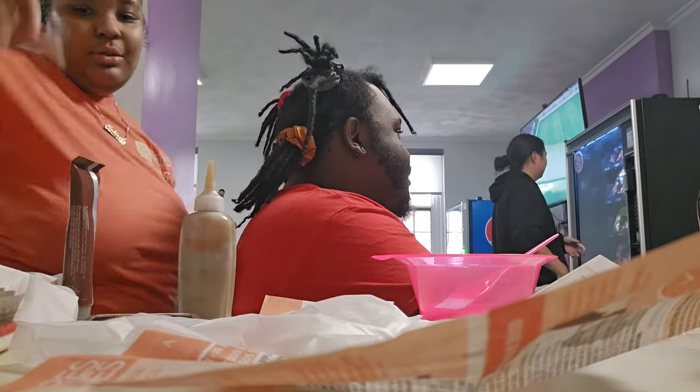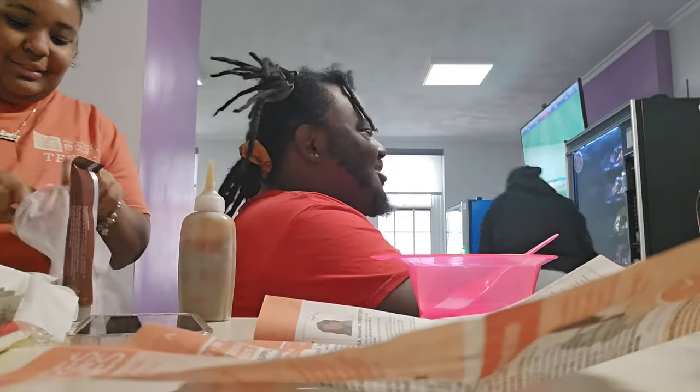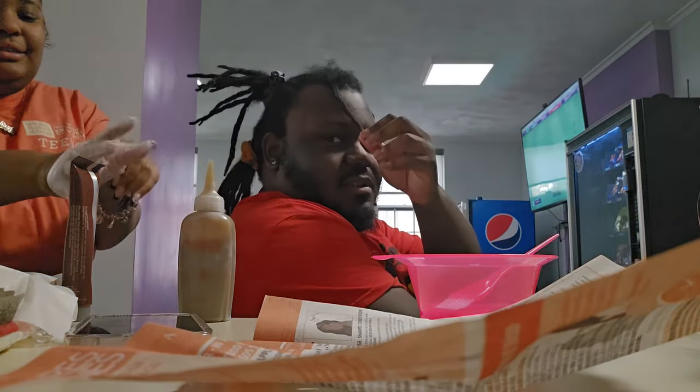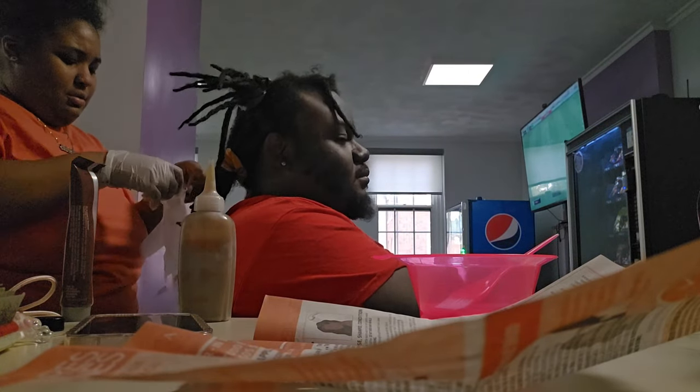I just did this without gloves. Oh, not the middle finger. She's saying not to do it. This is hilarious. Wait, really? Are you going to start this red? I don't want to start it back here on accident. You didn't put a towel on? Oh man, I don't really care.